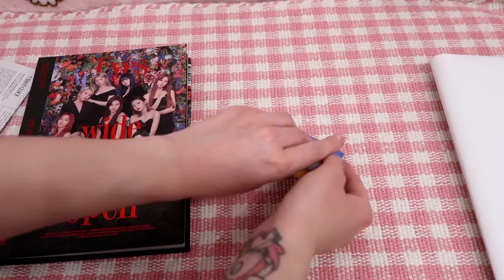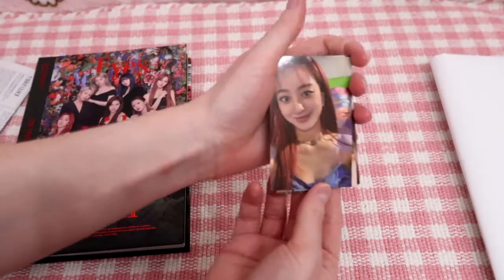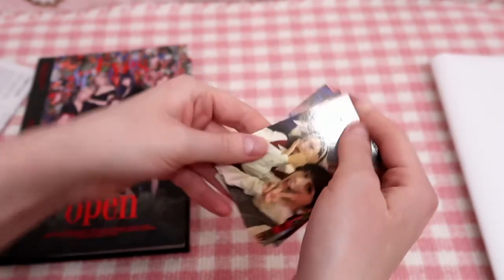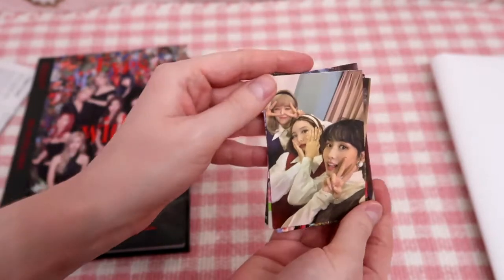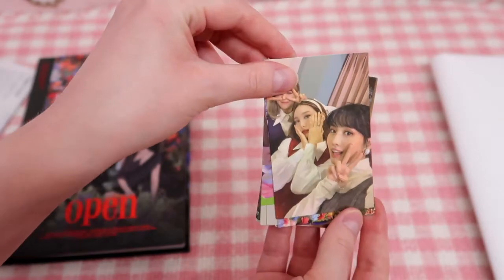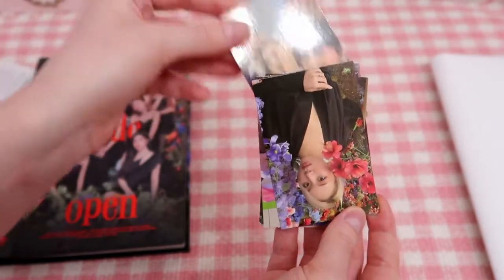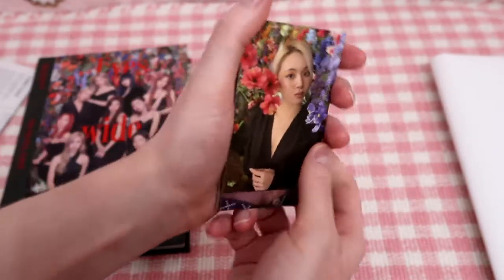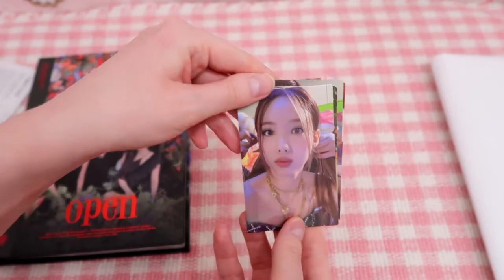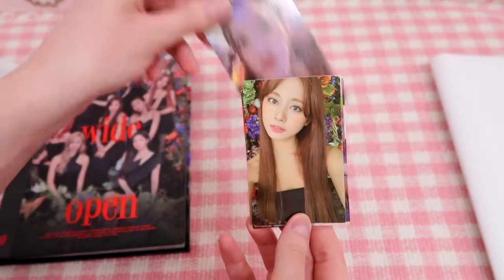Let's have a look at the photo cards. We've got a Geo. So we've got Jaeyoung, Nayeon and Momo in their retro outfits. Chaeyoung, Nayeon and Chewie.